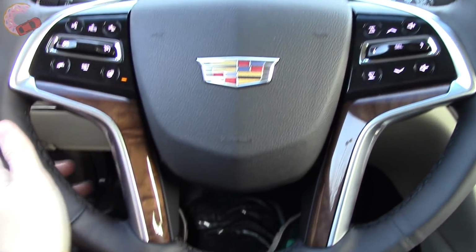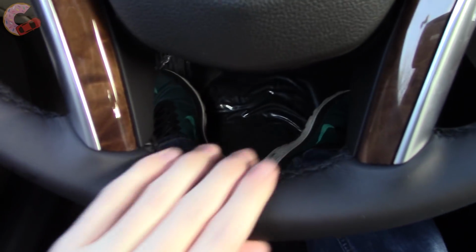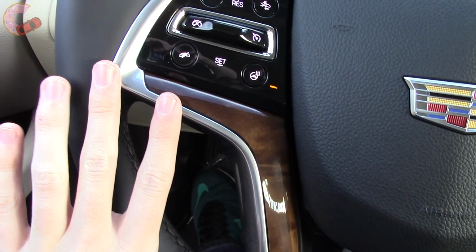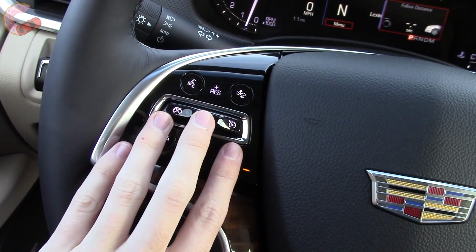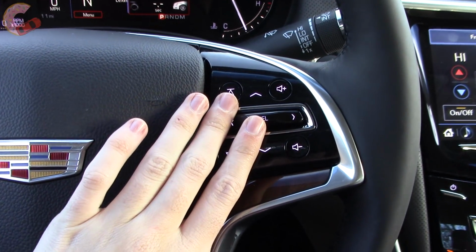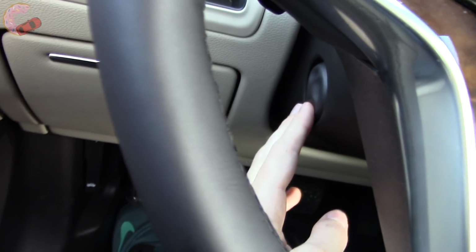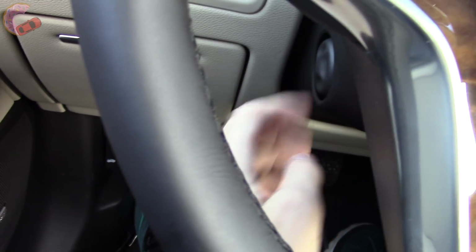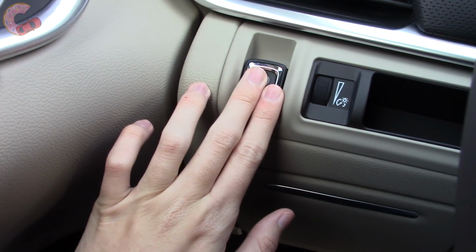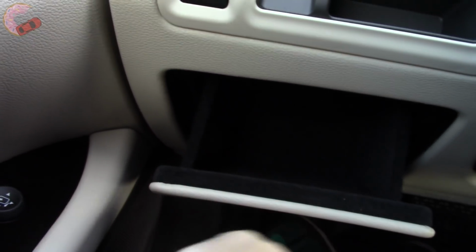Front-wheel drive XTSs have electric power steering, and all-wheel drive models hydraulic. Regardless, the wheel itself is nicely leather-wrapped, and has abundant wood and aluminum. On this side, you have a lot of controls, including for the heated steering wheel. And the other side is for audio and the multifunction display. Power tilt and telescoping are actually on every model. Over here on the left side, you have an electronic parking brake. And below it, a massive coin tray.